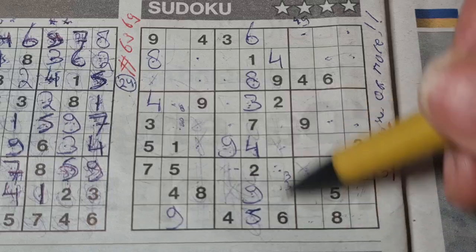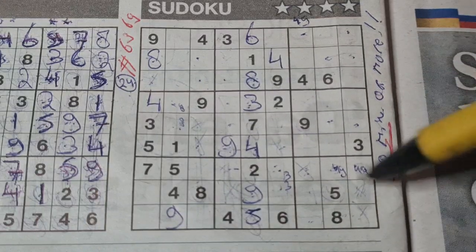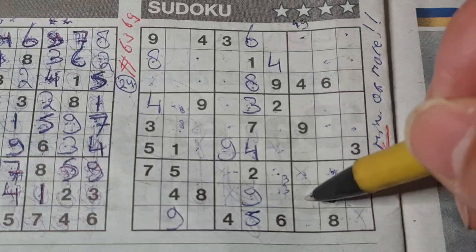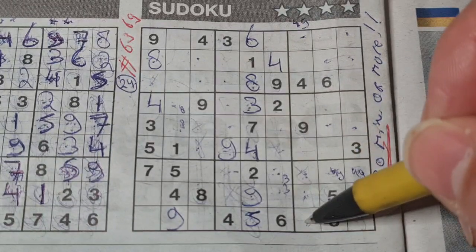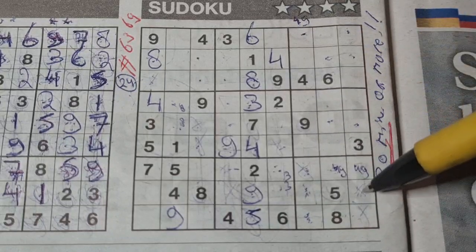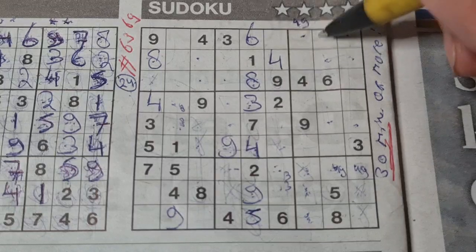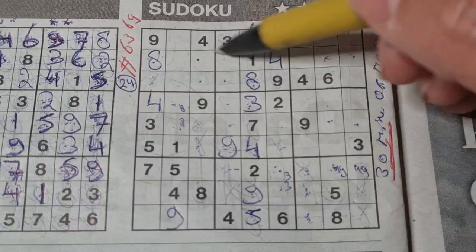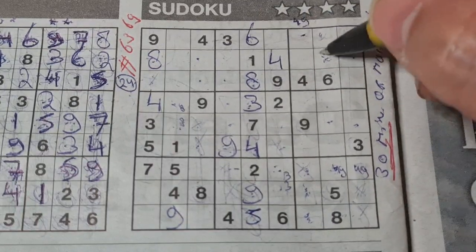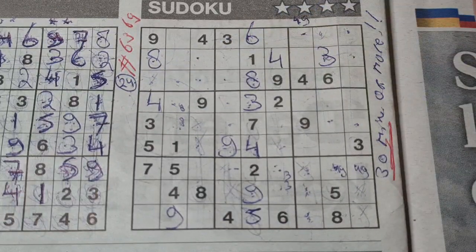5 missing numbers in this big square. One of the missing numbers is 3. We have 3 in the last column, so no 3 in these two boxes. So 3 should be in one of these 3 boxes in this column. 3 in the last column, so the column between, the only 2 places left for the 3 should be here or there. We see a 3 in the first row, no 3 there. 3 supposed to be there. 3.